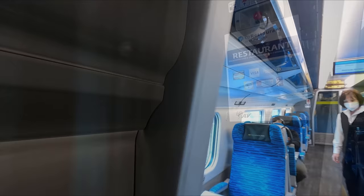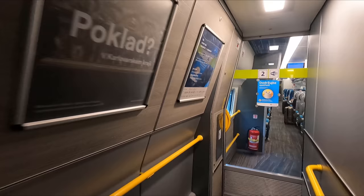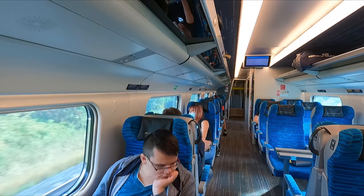Next up is the buffet car, where you can purchase hot meals as well as drinks and snacks. Beyond the buffet car, the remainder of the train is made up of more second-class coaches. In coach 4, you'll find a large accessible toilet, as well as spaces for wheelchair users. You'll also find the family area for those travelling with young kids in this coach.